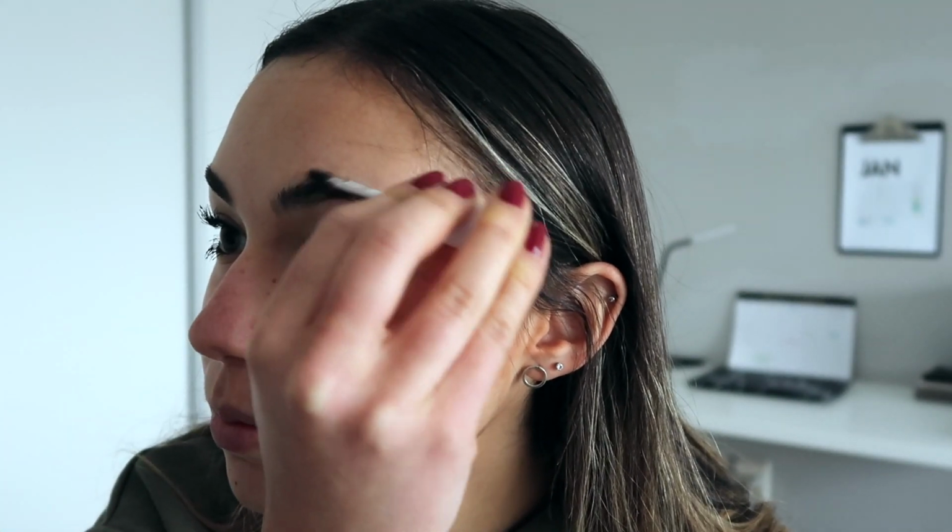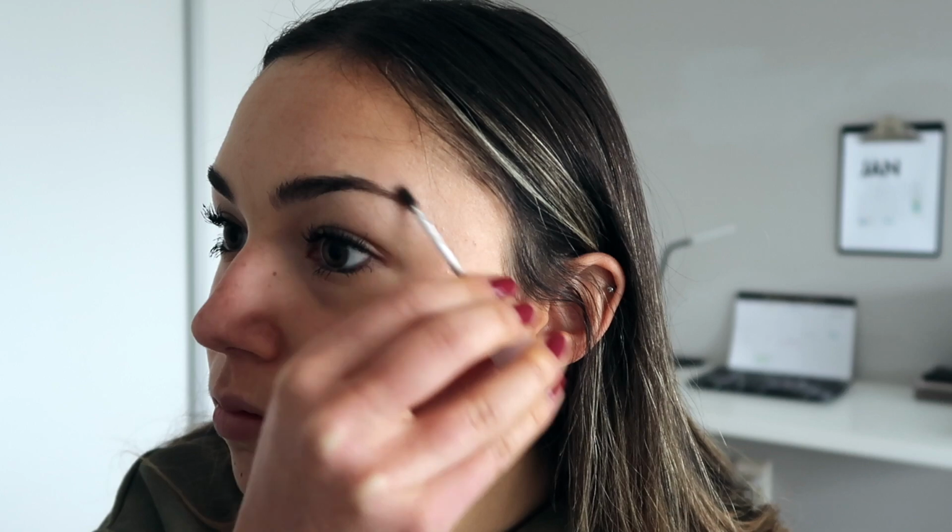but I just wipe off the excess on the top. I brush up in the front pieces and then to the sides on the rest of my eyebrow. And just very gentle. It just fills them in well. Looks very natural. I don't know why in this lighting this one looks a lot darker, but I promise in real life it looks the same.